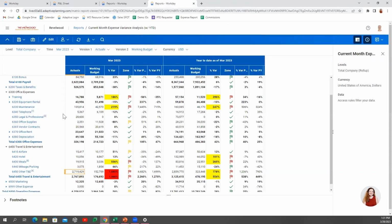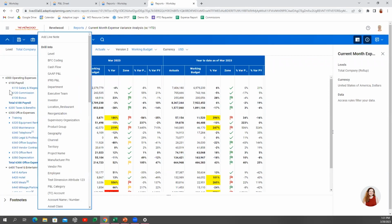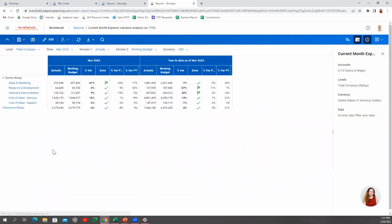The other option for actually drilling into this report is pivoted entirely. So if I want to look at my salary and wages by a different dimension, I have a lot in here. You do not have to have this many, but you can just see the flexibility. I can pivot this entire report by function, and I'm now seeing salary and wages by different groupings of my department without having to build an entirely separate report.